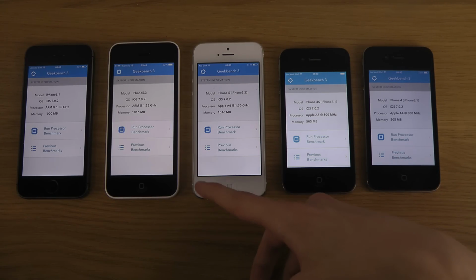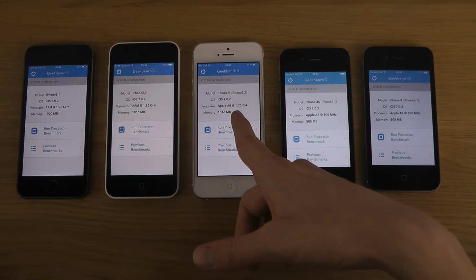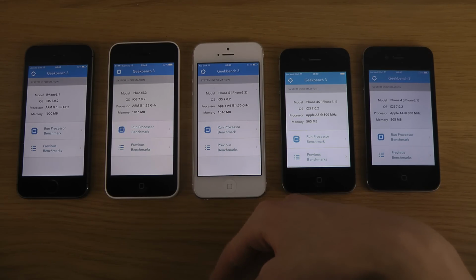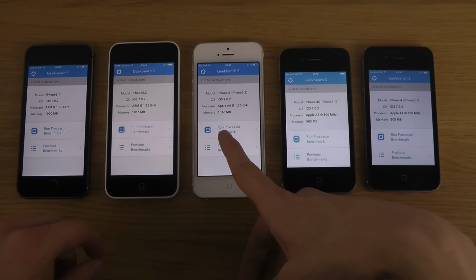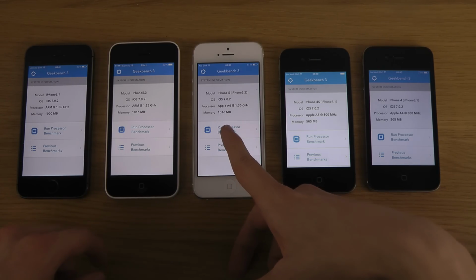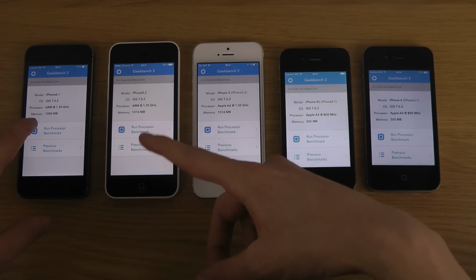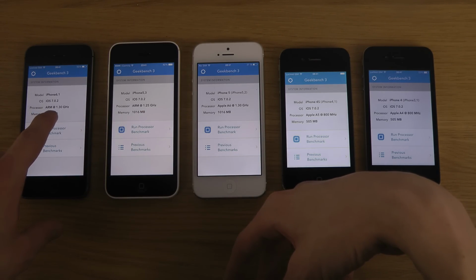Then we have the iPhone 5, which bumps the RAM up to 1 GB, and the processor is higher clocked as well. Still dual core, 1.3 GHz, which is pretty awesome. Then we have these two new bad boys, which also have 1 GB of RAM. Interesting, it seems we get more RAM in the iPhone 5 and 5C than in the iPhone 5S, which has exactly 1000. This one has a better processor, it should be 64-bit. Both state ARM. This one states dual core 1.25 GHz, and this one ARM 1.3 GHz.